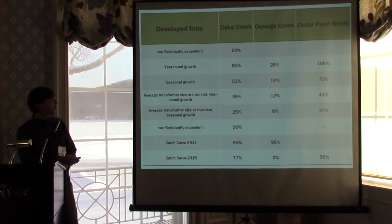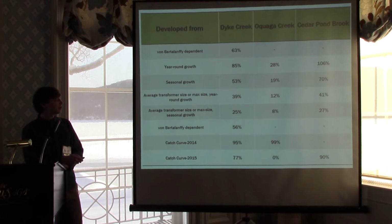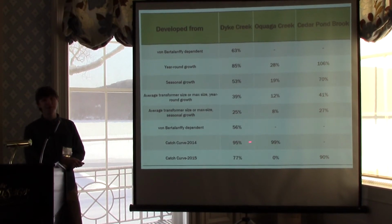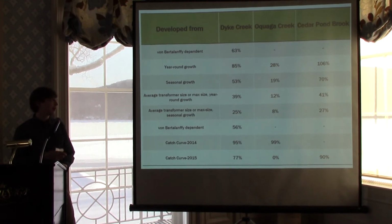But in any case, what you can see is that when you estimate mortality for Dyke Creek, which is American brook lamprey in the Genesee River, you generally have mortalities that are lower. Your lowest is about 25%, up to, this is a catch curve, of course, that's being compounded by the fact that animals are washing down the site. But you have estimates all the way up to maybe 95% or 85% if we ignore that catch curve.